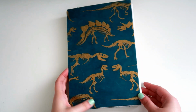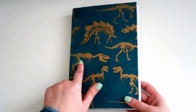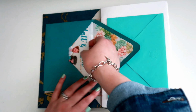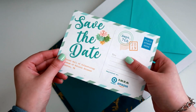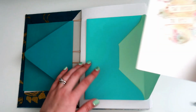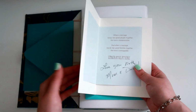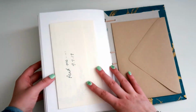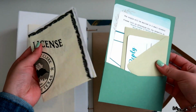Okay, so the first thing I want to show you is the signature book that Matt created. We bought this paper from Paper Source. Inside we have our save the date, beautiful. And then right here is the card my parents gave us. I'm going to hold on to that because it was beautiful and they helped a lot with the wedding. On the other side, I have our wedding invitation as well as a copy of our scanned marriage license.